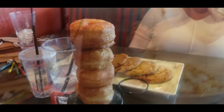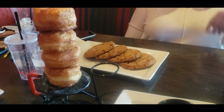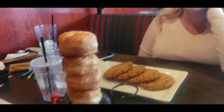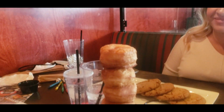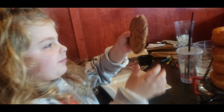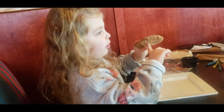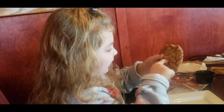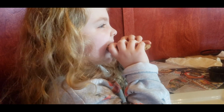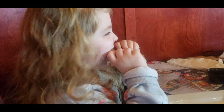So we went a little overboard, as we always do. And yeah. Because I can't eat these, I decided to get the little donut stack. And I got this. Hold on, tell them what you got. The cookie. What is it? A cookie. Chocolate chip cookie? Cookie monster!